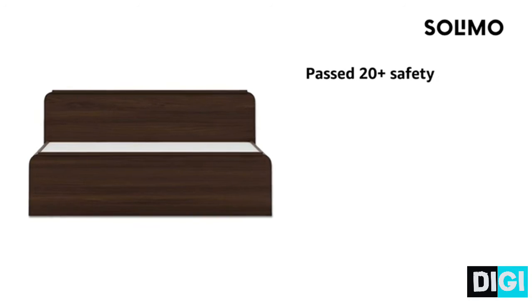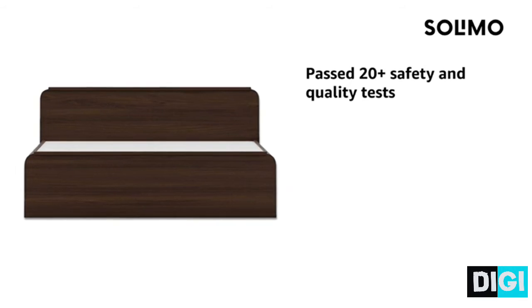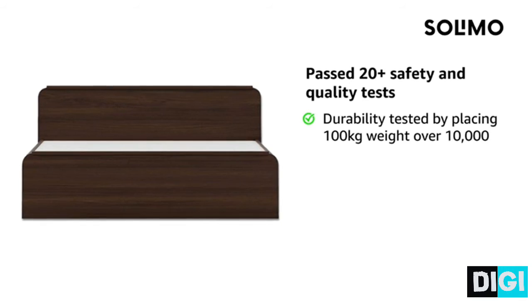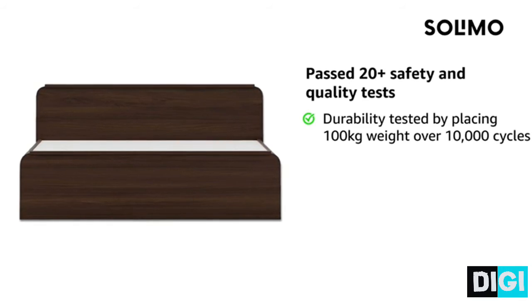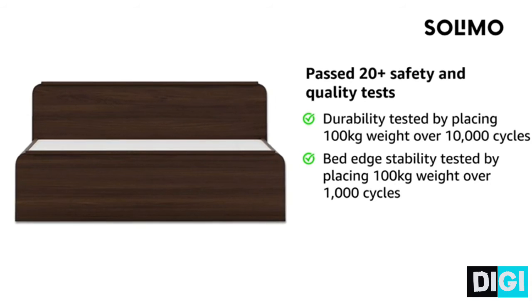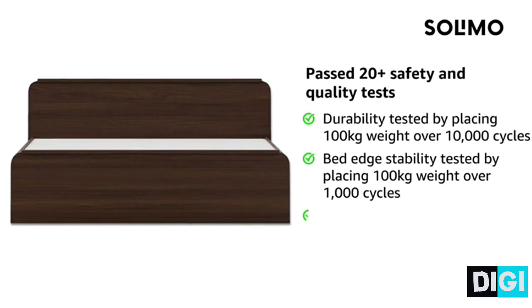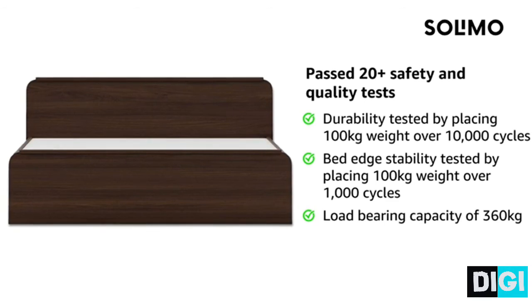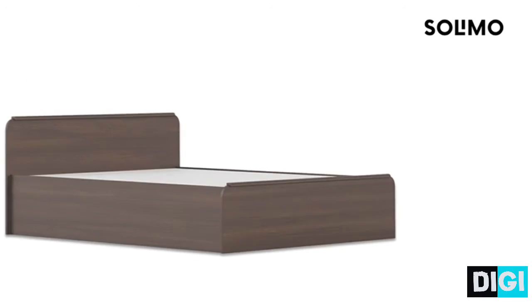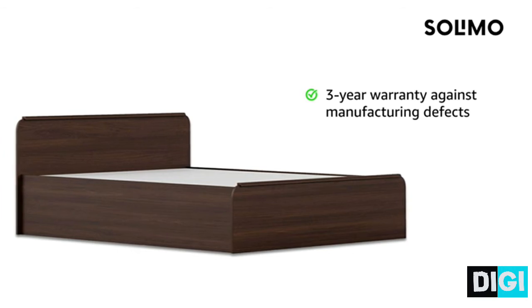It undergoes 20+ safety and quality tests to ensure high durability and robustness. The durability is tested by placing 100 kg weight over 10,000 cycles, and the bed edge stability is tested by placing 100 kg weight over 1,000 cycles. The load-bearing capacity of this bed is 360 kg. This bed comes with brand warranty of 3 years against manufacturing defects.